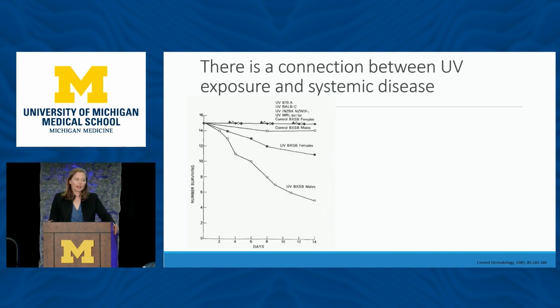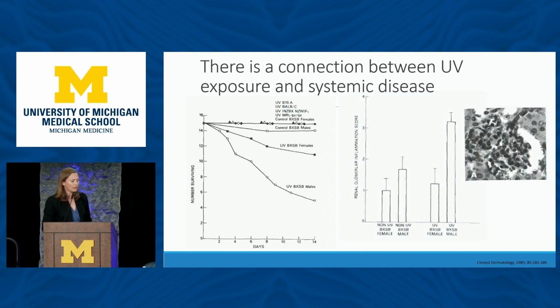There's an interesting connection between UV exposure on the skin and the development of systemic disease. This is an old paper from 1985 where they looked at lupus-prone mice and exposed them to a high dose of UV light. Let's see if my pointer will work. Some of the mice in this model, the BXSB male mice, have an extra copy of TLR7 and are more prone to disease. They died very quickly after exposure to UV light, because of development of kidney inflammation.